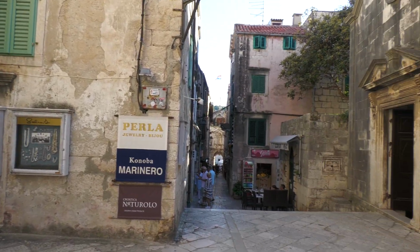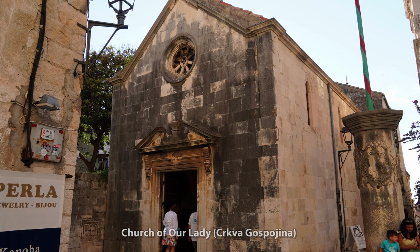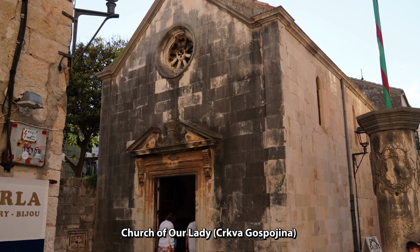Ooh, I see a gelato shop. Before the gelato shop on the right is the Church of Our Lady, which was built in 1483 and is currently being used as a fine art gallery.